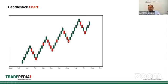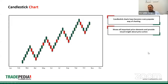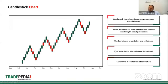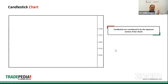We have these things that they call candles. They are a very popular way of charting, and it shows all the important price elements. But what are these elements? Let's see them in detail. So let's say that the euro or DAX or whatever it is that you are trading opens today at 132.5. Then during the day it goes up to 133, which is the high of the day, to then come down to 131, which is the low of the day, and finally closes at 131.50, which is the close of the day.